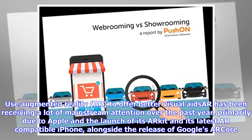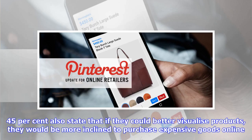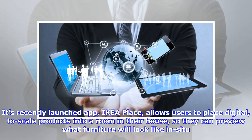AR has been receiving a lot of mainstream attention over the past year, primarily due to Apple and the launch of its ARKit and its latest AR-compatible iPhone, alongside the release of Google's AR Core. With the technology now becoming more accessible, 40% of consumers want to see retail websites and apps adopting AR to improve their shopping experience. 45% also state that if they could better visualize products, they would be more inclined to purchase expensive goods online. The technology, which overlays digital images on top of real-world views, is already being looked into by some of retail's biggest brands, including IKEA.